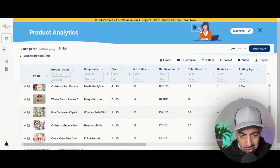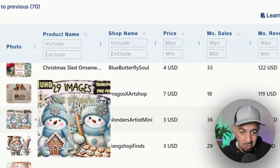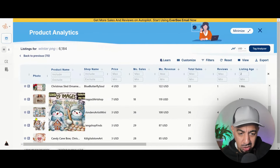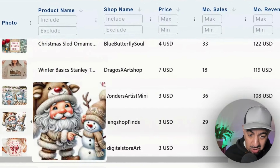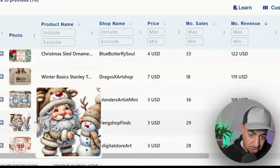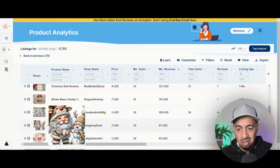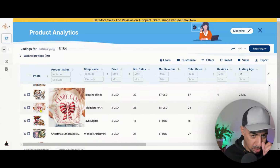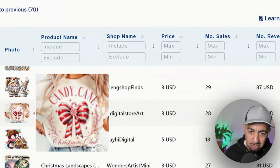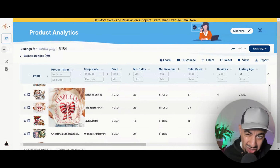Now, here's the thing we already touched on. You've got the blue snowman, with 29 images of snowman, which seems to be working quite well. I spoke about snowman because it repeated itself. Then you've got the gnome, and the gnome snowman combo seems to work quite well. It's already making some cash. And like I said, the ones already making cash start to increase money-wise as winter approaches. The other interesting one is the candy cane in this coquette style. I'm not surprised, because coquette is a very, very popular design trend at the moment, so I can definitely see this winter one doing well.